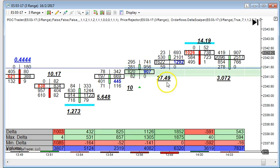That's telling you that buying is starting to dominate this time. Before, it was going back and forth. It would go up and go down. Buying and selling was kind of mixed. That's what the market does.